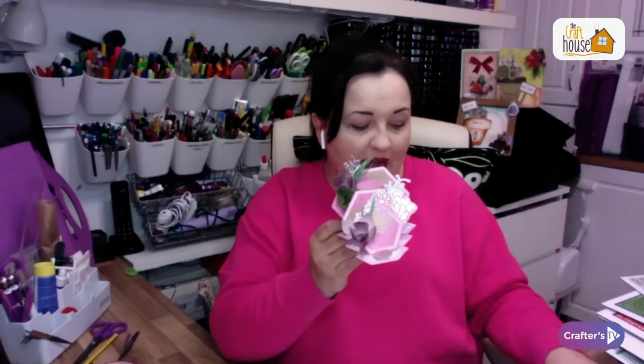So this here, I love this one here. Now this is using the nesting dies from Crafter's Companion, and then you just build up your layers, use your stamps to create your backgrounds, and of course your succulent plants then. And I love this one here, very simple, just layered, offset layers, and we have our texture from the embossing folders, and we have our stamps, and of course our succulent plants, and they give lots of lovely dimension there on the cards.